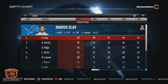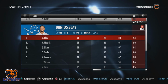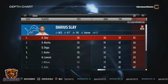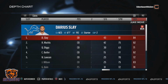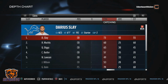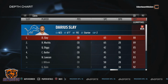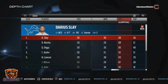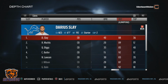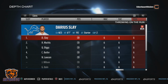So if you look at Slay, man, let's get this guy. Speed 94. That is outstanding. His acceleration is 93. Great. Awareness 86. Not that good, but still good enough. This guy catching, I do like to look at catching sometimes, so if they do get a chance to do it. Jumping. His jumping is 88. The best jumper you have is Butler, but I wouldn't put him at number 1. But I definitely have him out there at the end of the game.